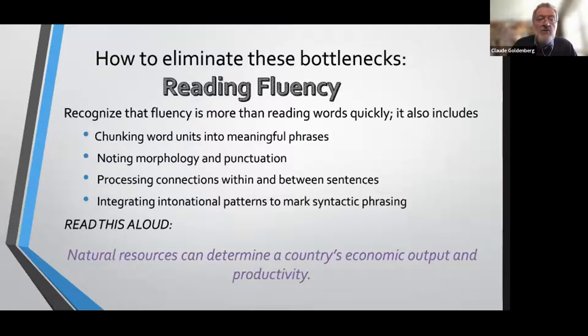And notice the chunking that I did. I said natural resources can determine a country's economic output and productivity, right? I chunked it in a way that was meaningful for me and would make it more meaningful to the listener. And that is part of fluency. The technical term is prosody. You're reading it as if it's meaningful, respecting the meaning, respecting the relationships of the words within the sentences.